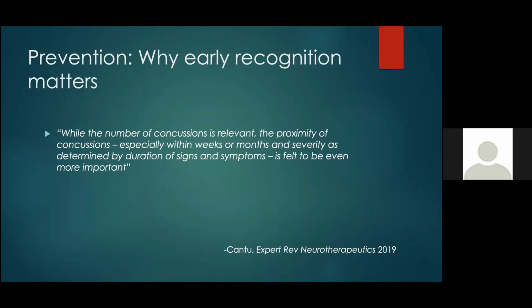And I think that Dr. Cantu in Boston puts this nicely. While the number of concussions is relevant, it's really the proximity of the concussions in terms of days to weeks or months that will determine the duration of the signs and symptoms that they have as a result of the concussion.